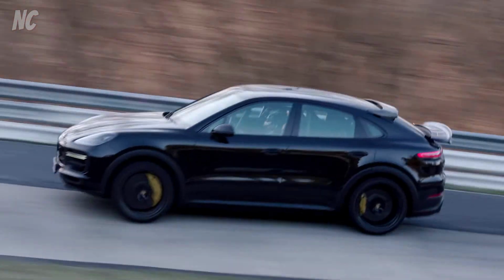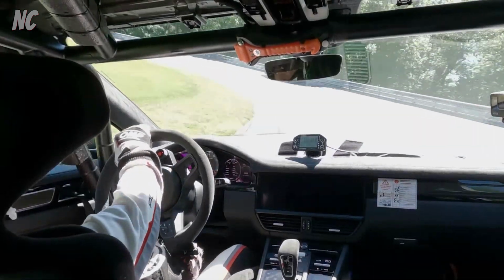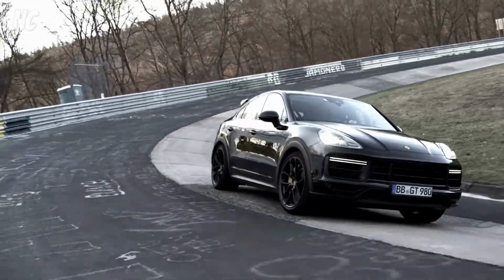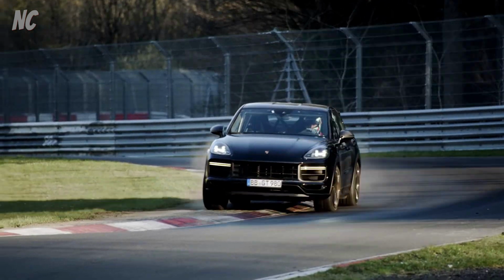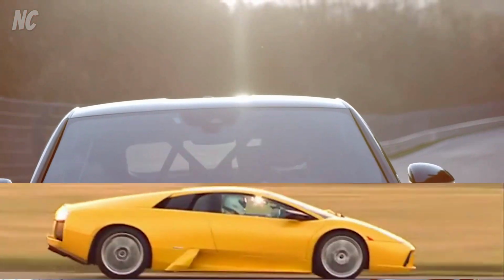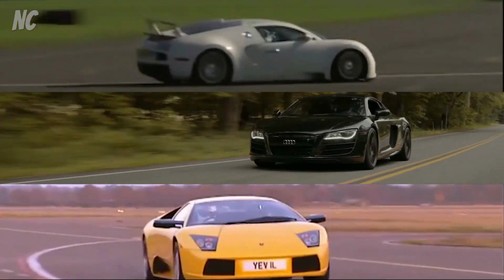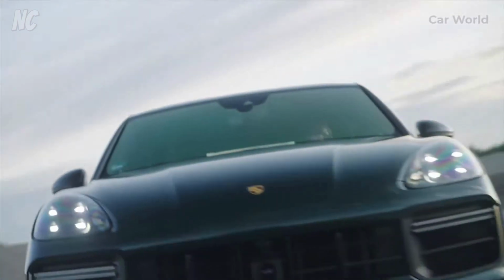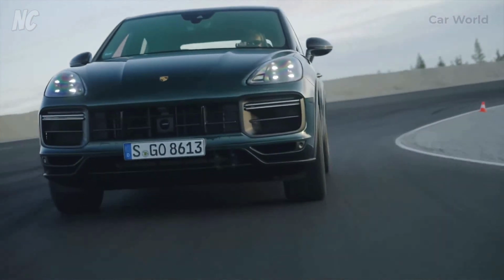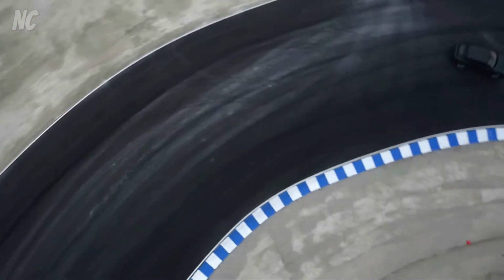Porsche put their money where their mouth is and took the Cayenne Turbo to the Nurburgring and set a new lap record for SUVs with 7 minutes 38 seconds. If you know your lap times, you will know that's quick. That's quicker than a Lamborghini Murcielago, quicker than an Audi R8, even faster than a Bugatti Veyron. It's like that kid in gym class who doesn't look athletic at all, then ends up embarrassing you at your own game. Well, this SUV gets an A+ from us.